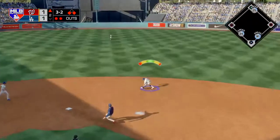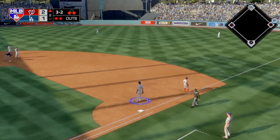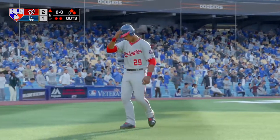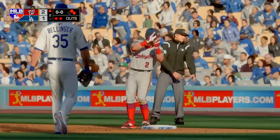Swinging a soft liner. And he's safe at first as he beats this one out by about a half a step. Boy, that has to feel good as a hitter, D-Roy. You get that base hit to give your team the lead. You have to feel good when you get down to first base.